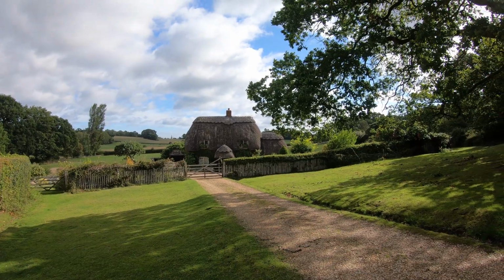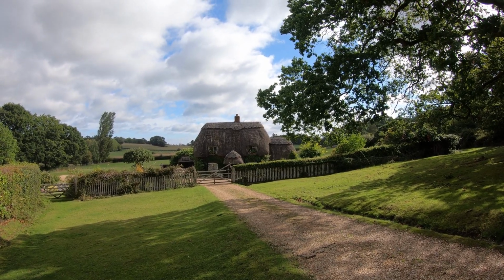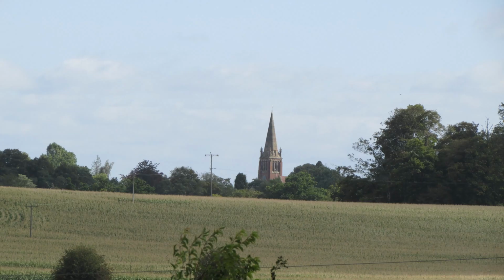Well, another absolutely enchanting cottage. It almost looks like a face, doesn't it, with the two eyes at the top and the nose at the front. And in the very far distance, I don't know if you can make out, there's a spire of a church. I'm guessing that must be St Michael and All Angels Church at Lyndhurst. I know that's got a very tall spire.